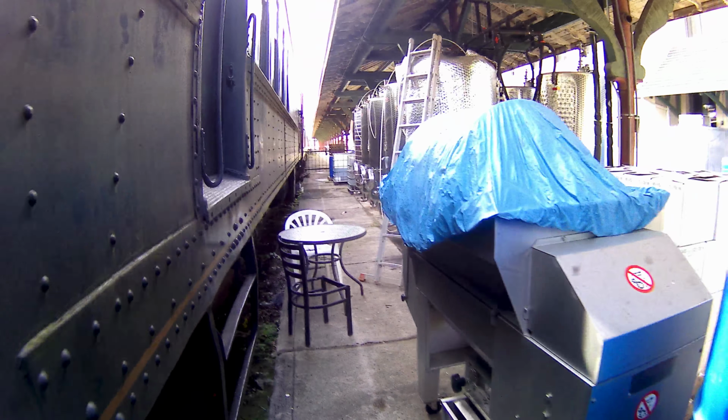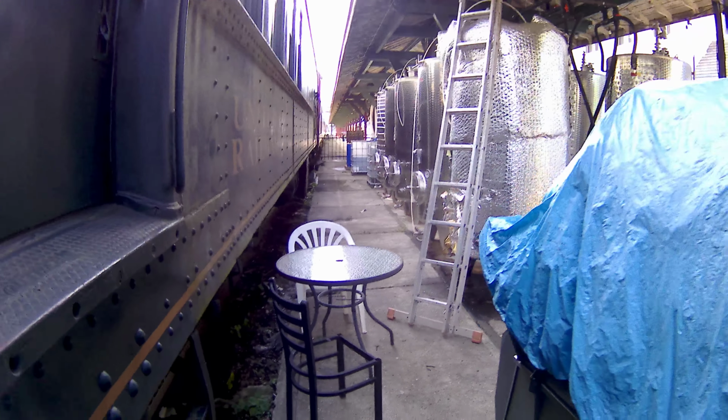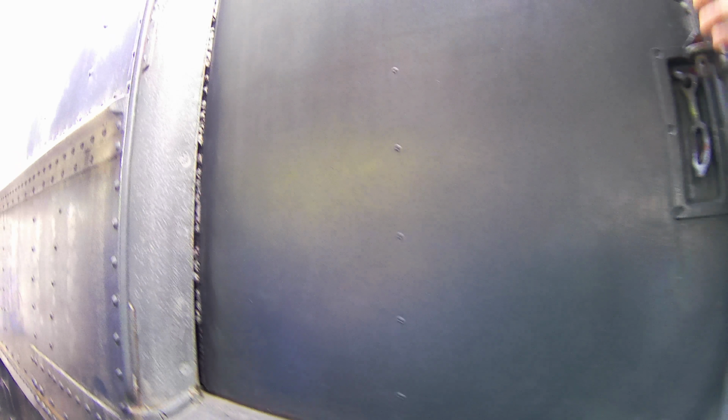See if I can get a look inside here. This looks like this might have been an old baggage car, maybe. Got Southern written on it right here. This is the railway post office. Climb up here and get a look. Yep, that was the old post office.